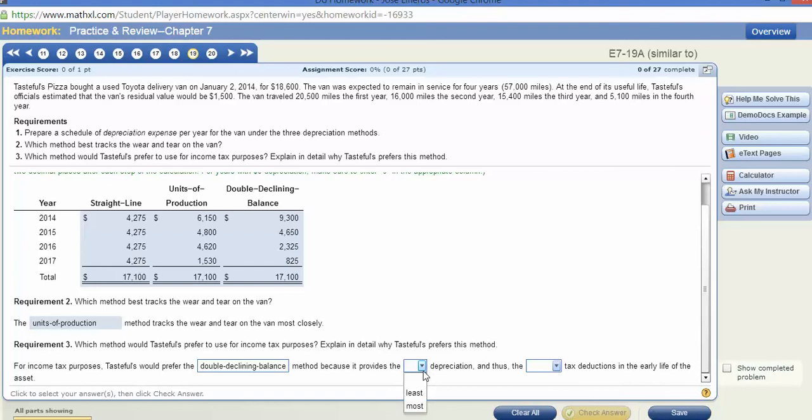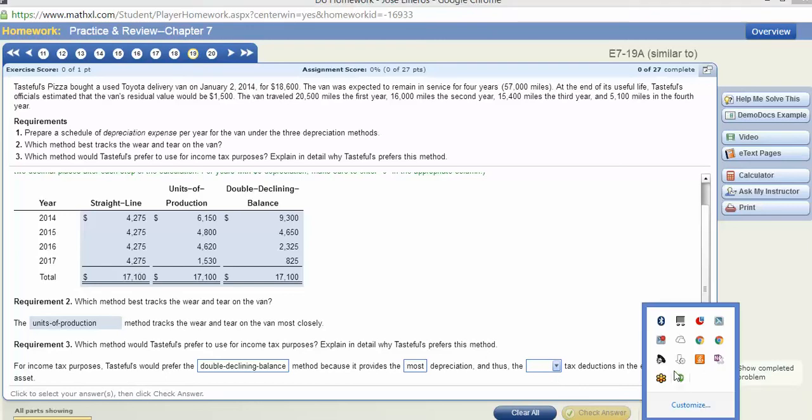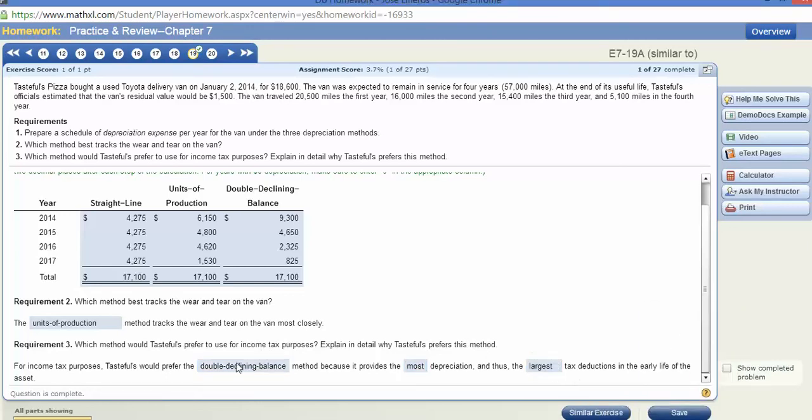It provides the most depreciation, especially early. So double declining balance helps you here. It helps you because you have $9,300 early. Notice that when we get to year two, units of production is slightly higher, but generally speaking, that first year, the more you can write off, the better. So double declining balance is preferred.